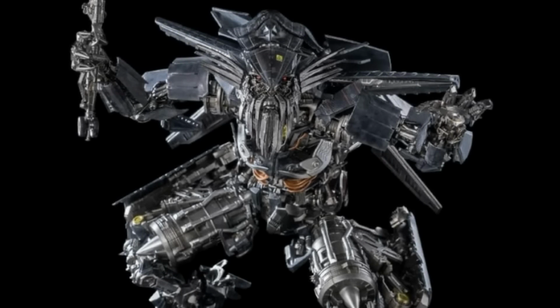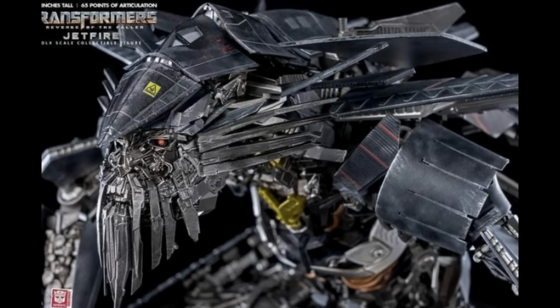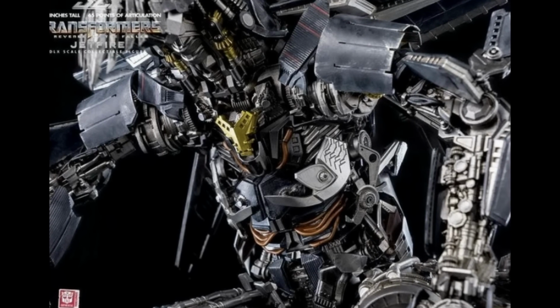From the miniature to the big, and DLX have been showing off their take on the BAYVERSE Jetfire. Yeah, this guy is a really nice looking Jetfire.